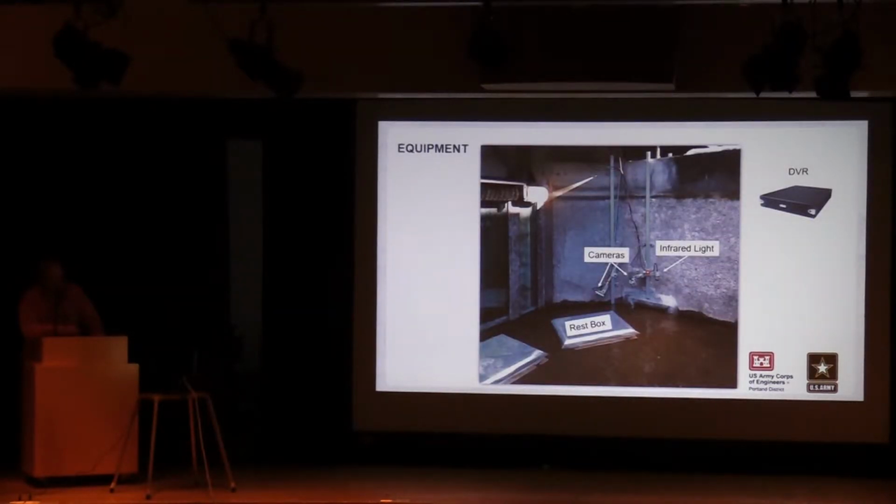Our equipment was 2 underwater cameras, one overhead and one to the side. We added this camera at Bradford Island this year to help us identify species of salmonids. The overhead camera wasn't quite cutting it for that. You also notice the infrared light that we had there. And this is the downstream side of the orifice. That information was fed into the DVR and recorded. On the upstream side of the orifice, we also added a camera to better enumerate lamprey passage through the orifices.